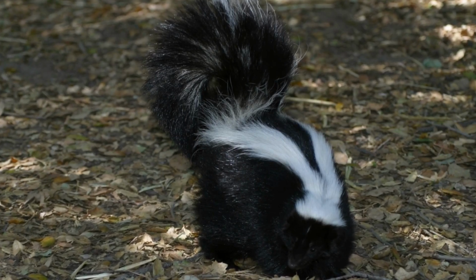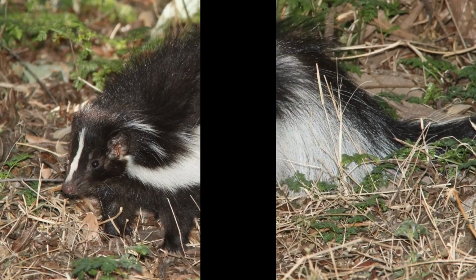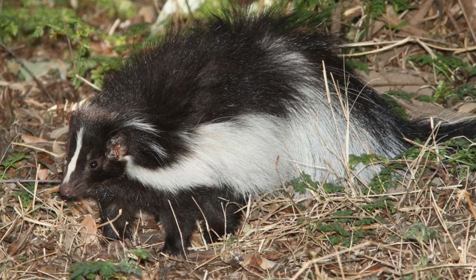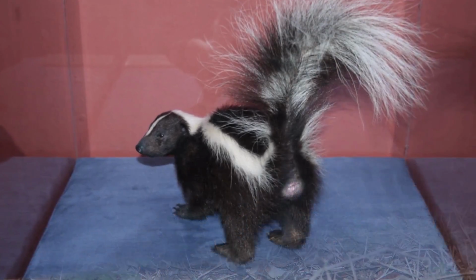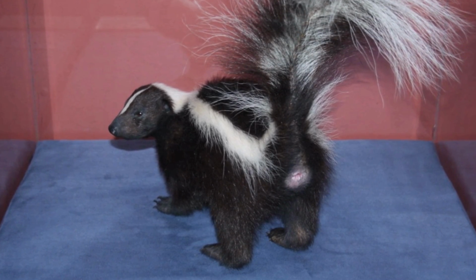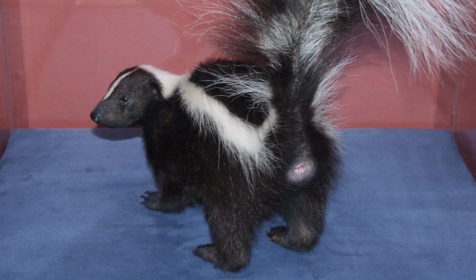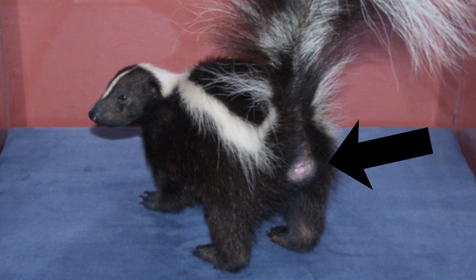Skunks are small, furry animals with black and white stripes. Some skunks are striped, and some are spotted or have swirl patterns on their fur. No matter the pattern, the black and white coloring is a warning sign to anyone who may harm this small creature. They pack a wallop of a defense mechanism, noxious odors produced from their well-developed scent glands.